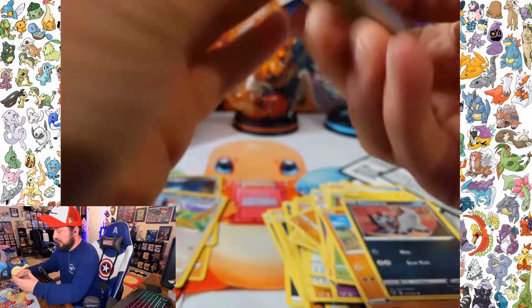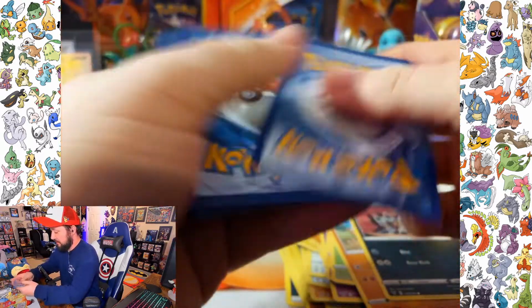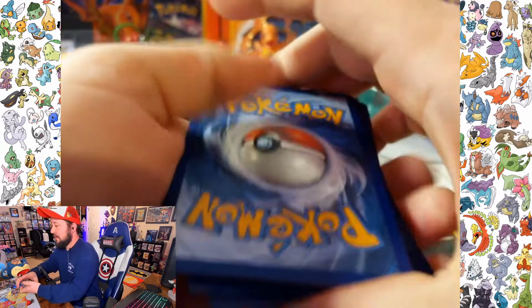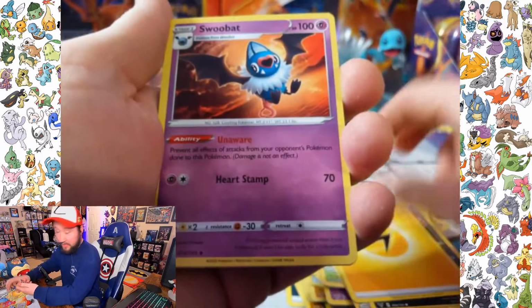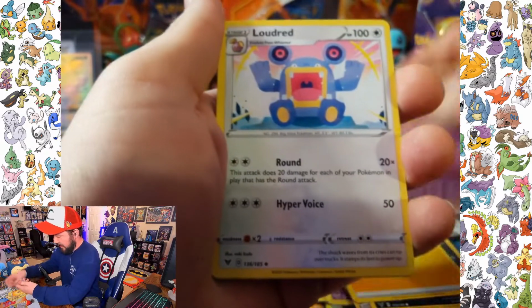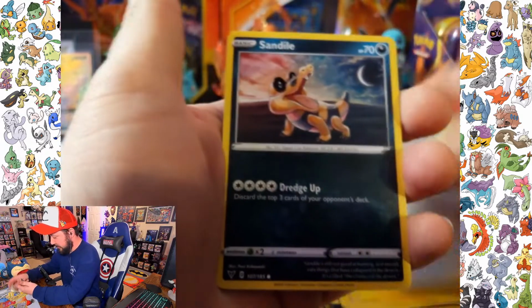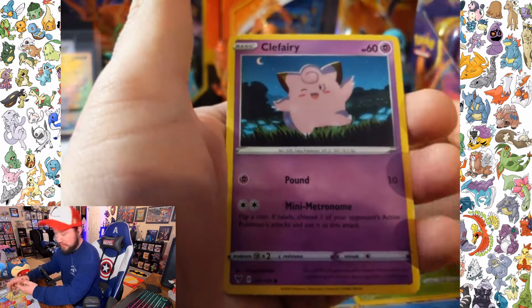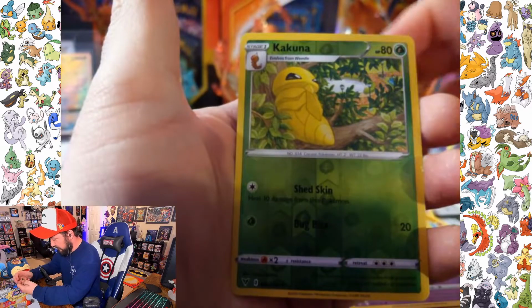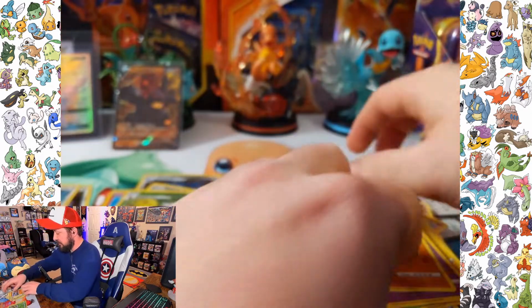All right, well, we know we didn't get a hit in this one, but we could also get an amazing rare. Never count down the amazing rares. Let's go steel. Electric again. We're getting a lot of electrics today. Swoobat. Got a Loudred. Got a Zebstrika. Got a Talonflame. Sandile. Ocelot. Got a little Pinecone action. A little Clefairy. A little reverse Kakuna into a Donphan non-holo.